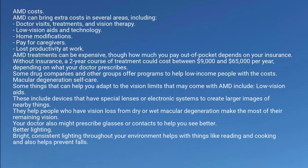Macular degeneration self-care. Some things that can help you adapt to the vision limits that may come with AMD include low vision aids. These include devices that have special lenses or electronic systems to create larger images of nearby things. They help people who have vision loss from dry or wet macular degeneration make the most of their remaining vision. Your doctor also might prescribe glasses or contacts to help you see better. Better lighting. Bright, consistent lighting throughout your environment helps with things like reading and cooking and also helps prevent falls.